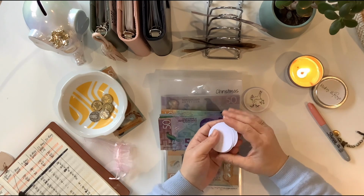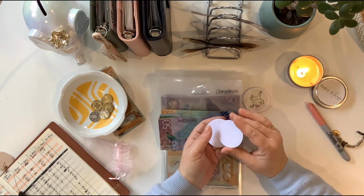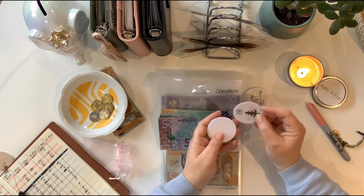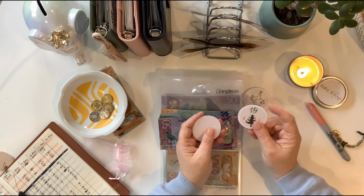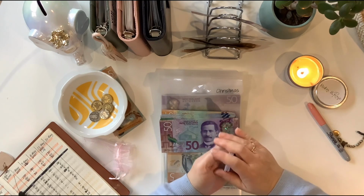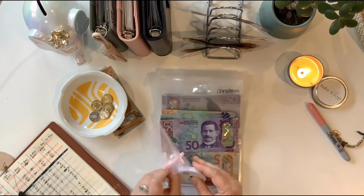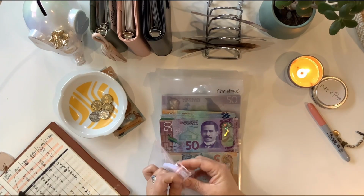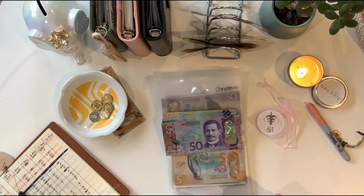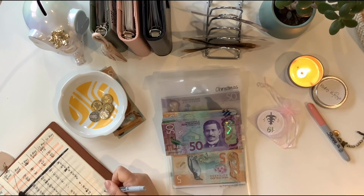Okay, let's pick a wee card for next week. I've really enjoyed doing these. They're from Madeline Budgets. I'll link you below. 19, which, you know, it's going to be 20, isn't it? So another 20 bucks in there next week. And we are nearly at 200 for Christmas, which is okay.